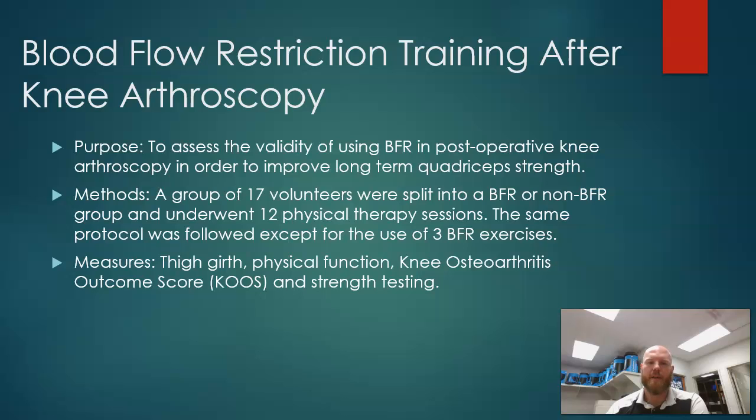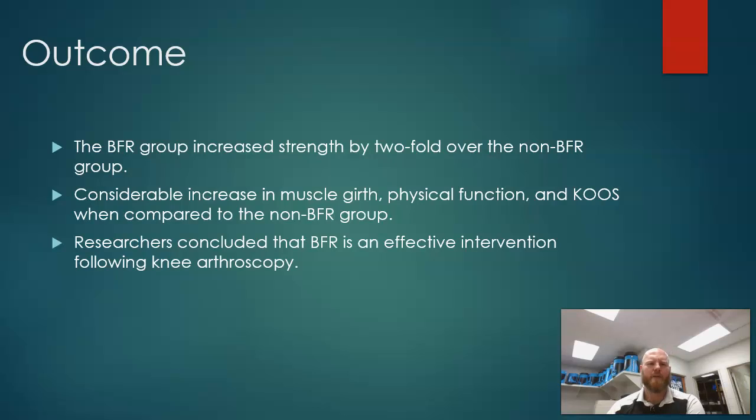The researchers measured thigh girth, physical function, knee osteoarthritis outcome score, or KOOS, and strength testing. Outcome. The BFR group increased strength by 2-fold over the non-BFR group. There were considerable increases in muscle girth, physical function, and KOOS in the BFR group when compared to the non-BFR group. Researchers did conclude that BFR is an effective intervention following knee arthroscopy.